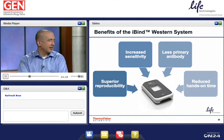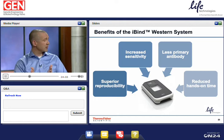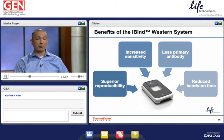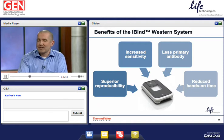The key here, I think, Katrina, you're going to talk about, is when you're looking at multiple, you'll do strips, let's say, and you're optimizing conditions first. You don't want to burn through a lot of antibody. Absolutely. And then finally, reduced hands-on time. Thomas, you're going to talk about multitasking. This is something that all of us here would have to plan our day around the Westerns, right? Especially if you're wanting to do five or more.